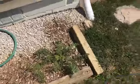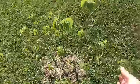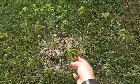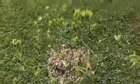I've not watered much the last couple weeks because I'm letting stuff grow, letting their roots go deeper before we get in the real heat of summer. This tree is doing all right. Need to give it a good watering. Its leaves have started to wilt a little bit the last few days, but that transplant from this year is doing well.